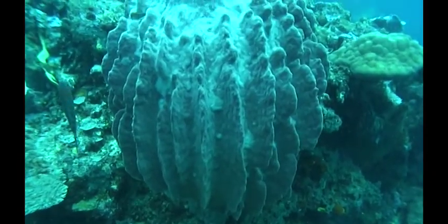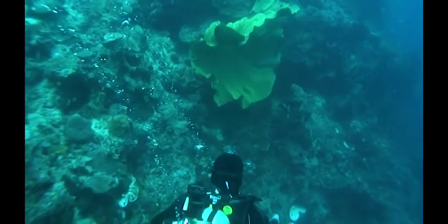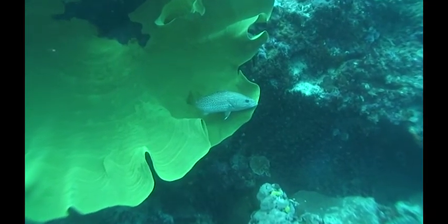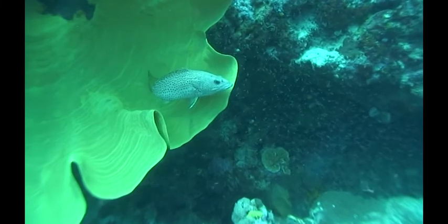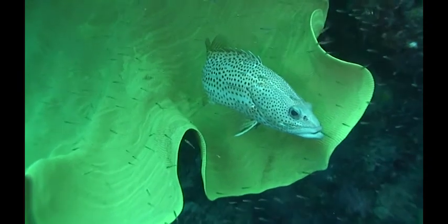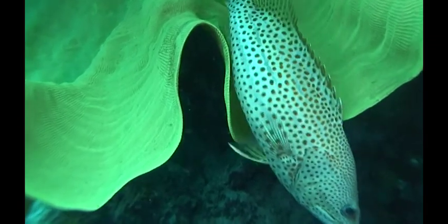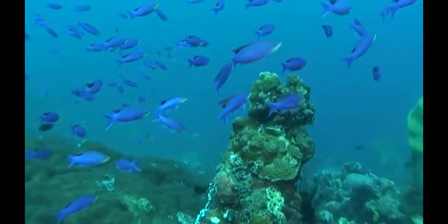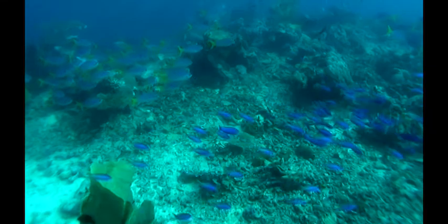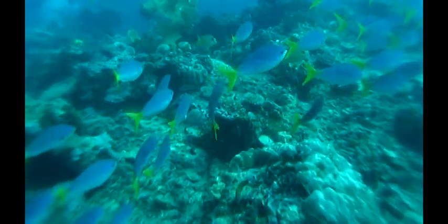We dropped down over the reef, passing a barrel sponge and leather coral, and following Dave down over the wall of the reef. A fish hiding in the curls of the leather coral among small fry. School of another type of fusiliers.